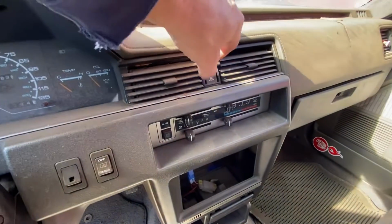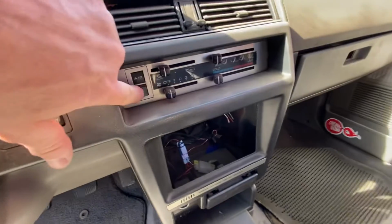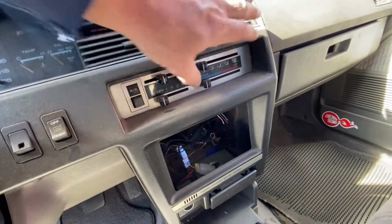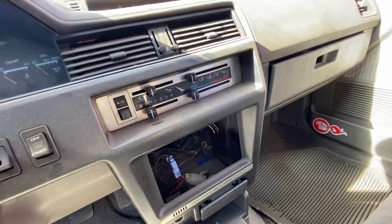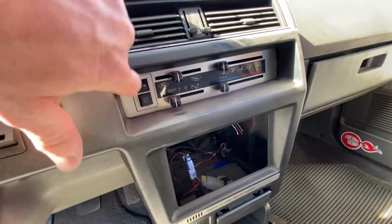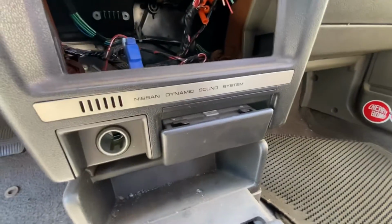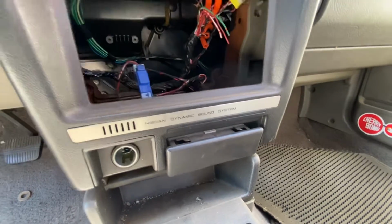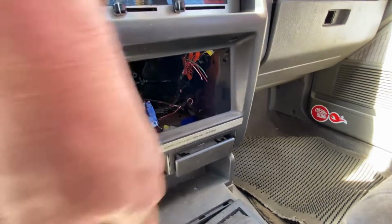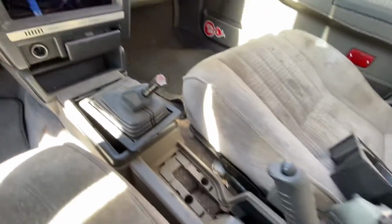Here we've got individually controllable center vents. When's the last time you saw that? And then AC button and the HVAC. This looks really similar to what's in all the other Nissans, like the pickup truck and the Pathfinder, except they're not silver in those, they're black. And then this one has a big hole here, but it looks like at one point it had the Nissan dynamic sound system, which probably was a big old thing with the equalizer and everything. And then ashtrays down there, cigarette lighter, obviously, center console.